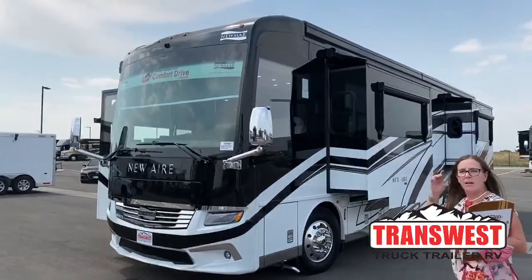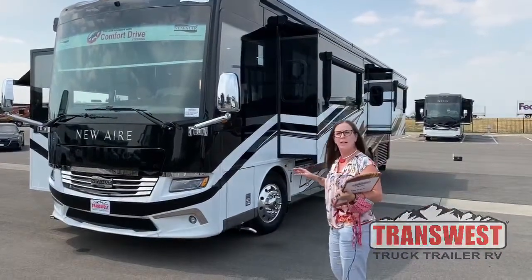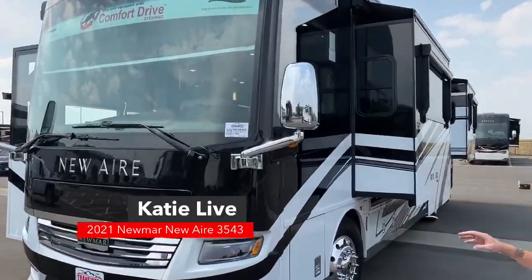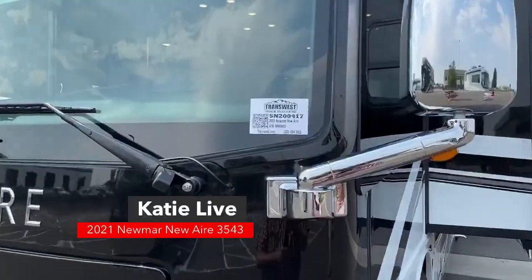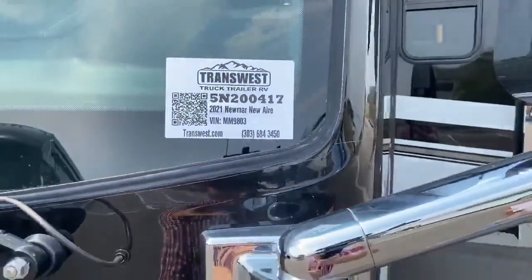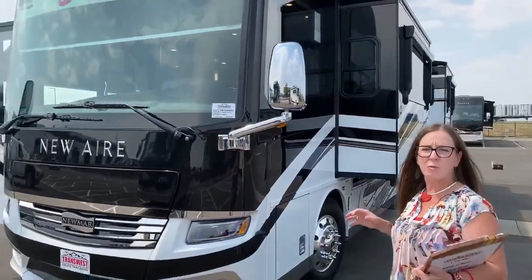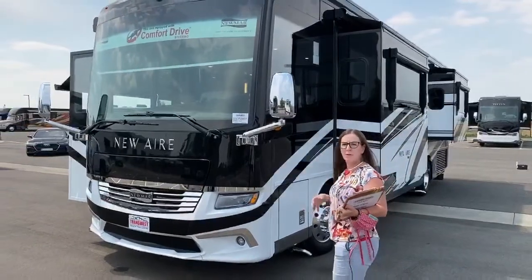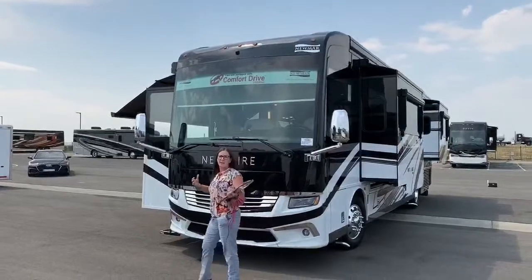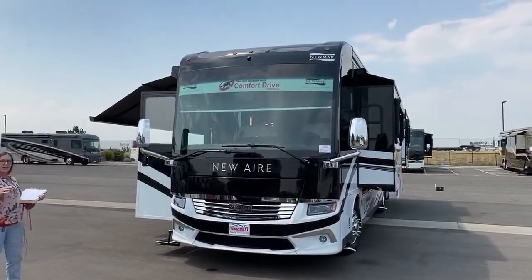Once again, you're looking at our Newmar. This is a 3543. The stock number is 5N200417. And like I said, for anyone who's looking for the height of finish, but a more compact coach, this is our top of the line in this segment. This is a great answer for couples or people who like to entertain, but want to be able to get into some of those parks that maybe only accept certain sizes. It gives you a little more flexibility, but you're not lacking in any of the finish.